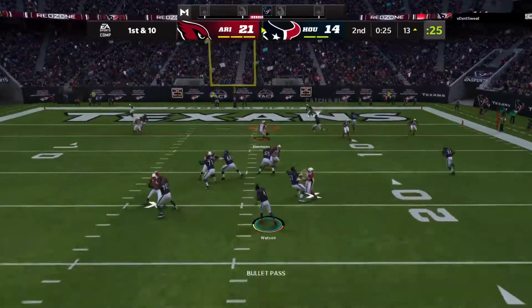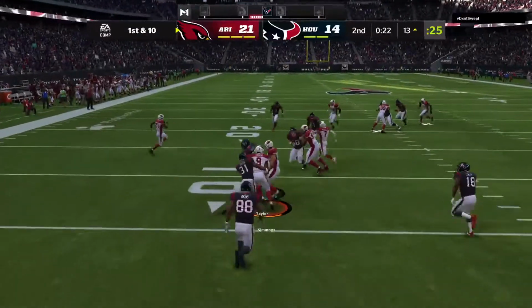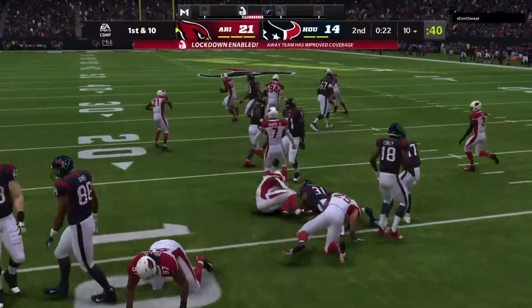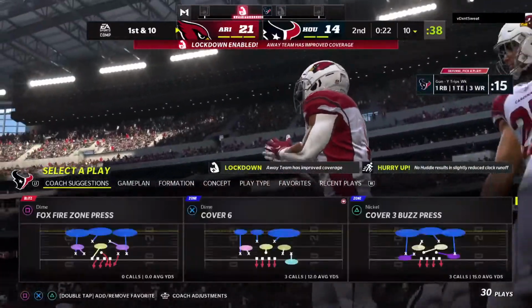Inside the red zone here, they'll look to throw. That's into a crowd and intercepted. Isaiah Simmons picking it off. And he'll be brought down at his own 10-yard line.